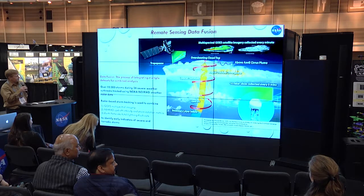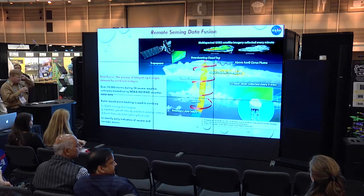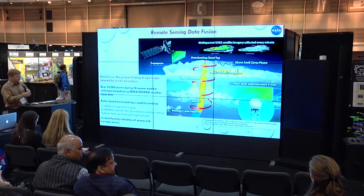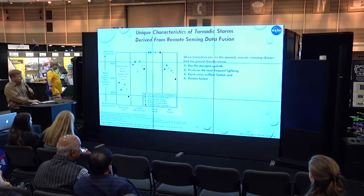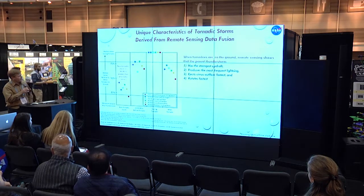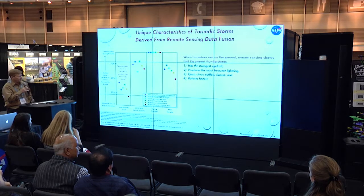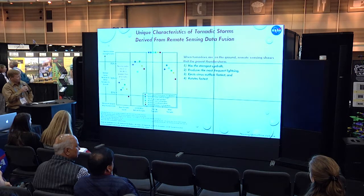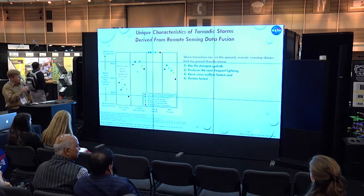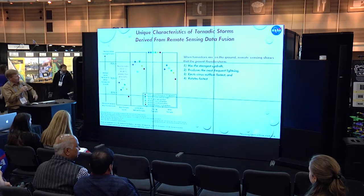So in developing this data fusion approach, a lot of data goes into it. They've looked at 10,000 storms that occurred during 34 different severe weather outbreaks, and basically compiled statistics of various parameters from these different data sets, and sorted them according to whether the storms were tornadic or not tornadic.